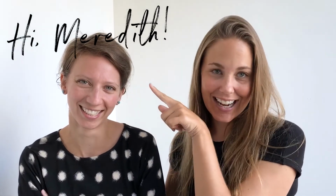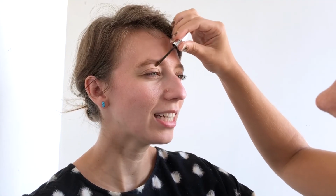Today I am passing the Gimme Brow torch. This is Meredith. She has very light eyebrows, so I'm gonna go ahead and give her a little eyebrow makeover. I don't think they look like caterpillars. I think it just frames your face a little bit better.